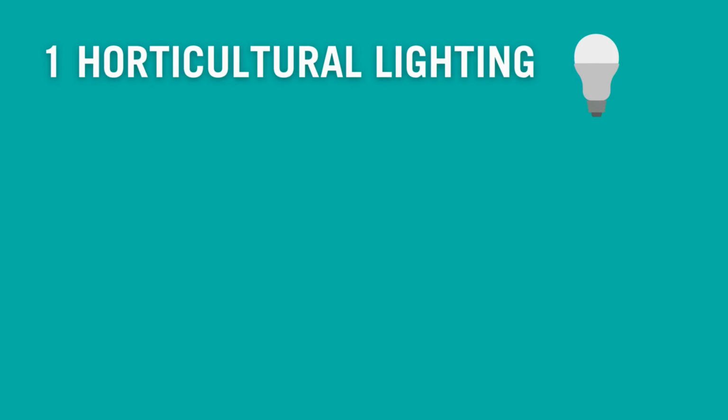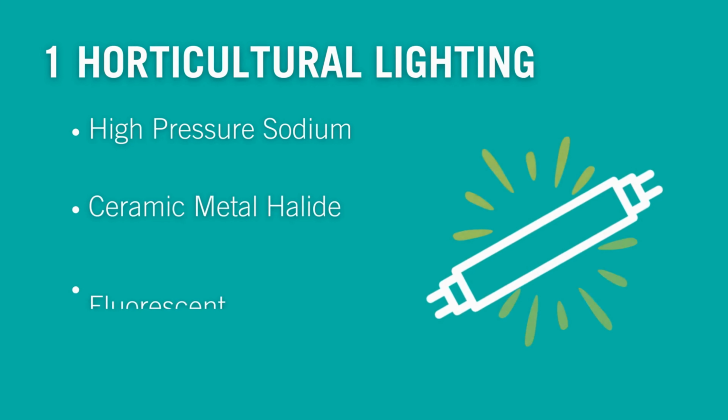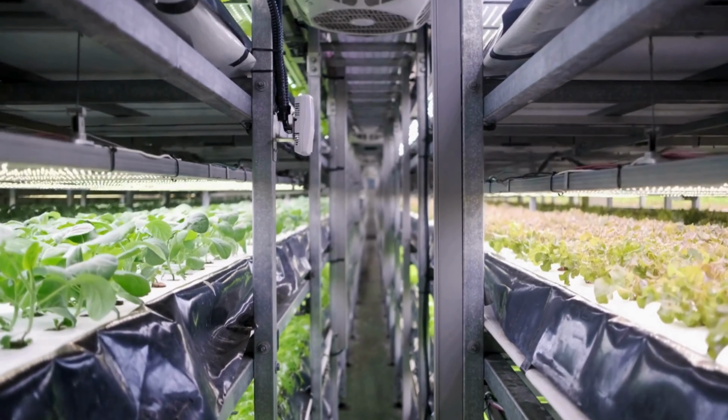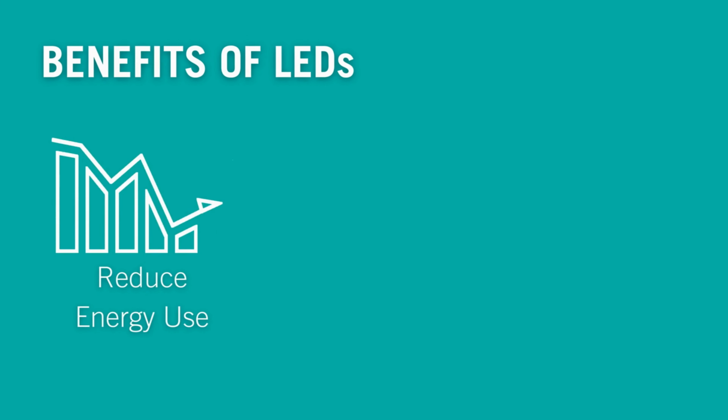With the advancements in horticultural lighting over the last 5 years, there are now viable options outside of the traditional lighting technologies like high-pressure sodium, ceramic metal halide, and fluorescent T5s. These traditional technologies use a significant amount of energy to run and add a tremendous amount of heat into the cultivation. Breakthroughs with LEDs and their light spectrum, ability, and intensity have allowed cultivators to reduce their energy usage while allowing for more controllability in their facilities without sacrificing yield, quantity, or quality.